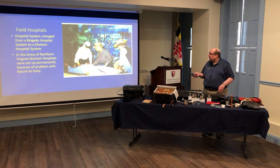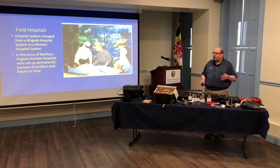So field hospitals, once you evacuated wounded off the field, if it's something that is, like I said, moderately or severely wounded, they're going back to a field hospital. Now hospitals started out just like with the U.S. Army, Letterman plan, they started out as brigade hospitals, but later they became division hospitals.